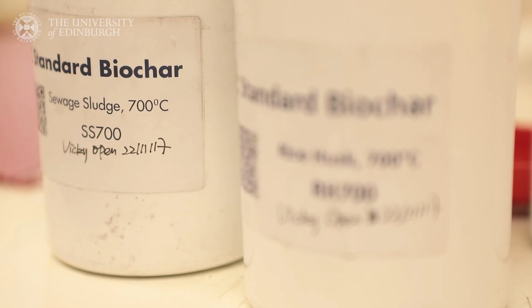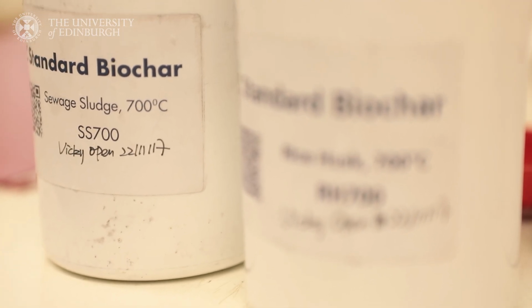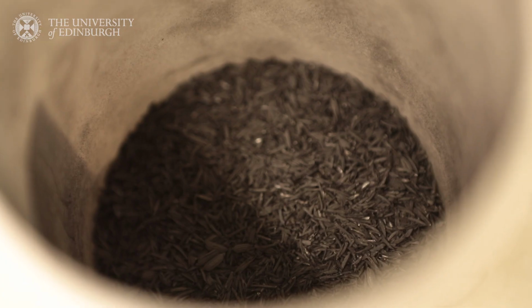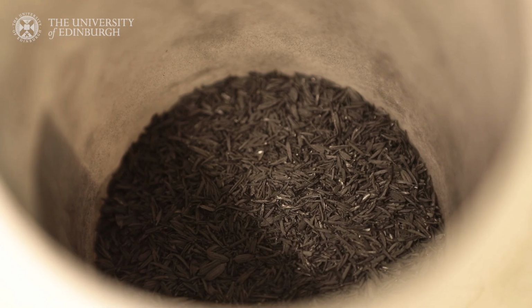Biochar is essentially created when organic matter is pyrolyzed, or burned, at a really high temperature in a low or no oxygen environment, and it creates this new material, biochar, that can sequester CO2 from the atmosphere. We are assessing the impact that feedstocks of biochar have on their ability to sequester carbon over hundreds to thousands of years.